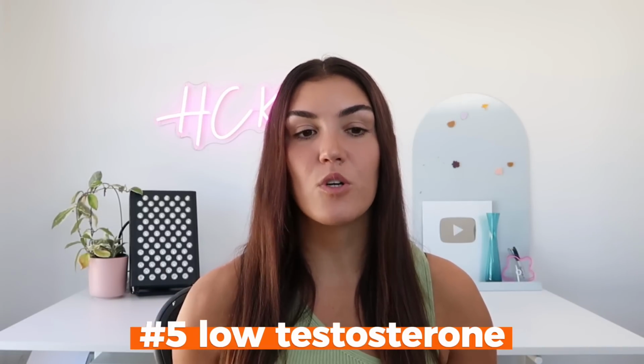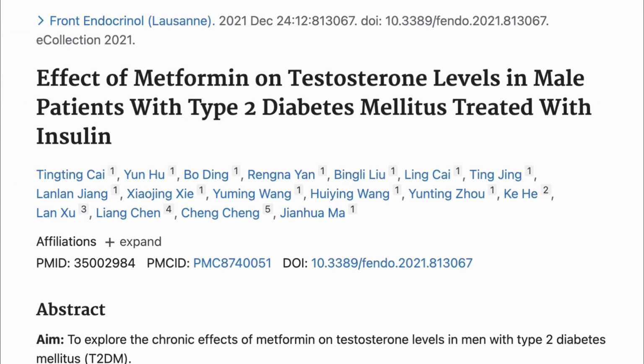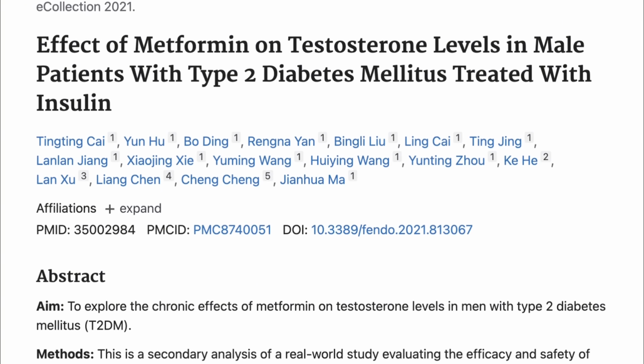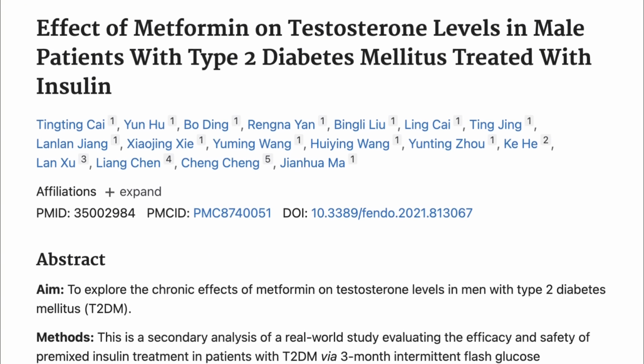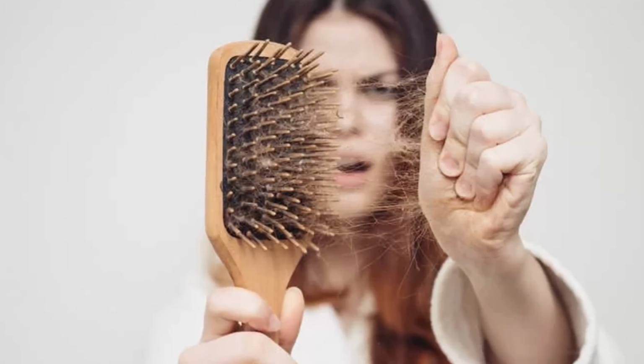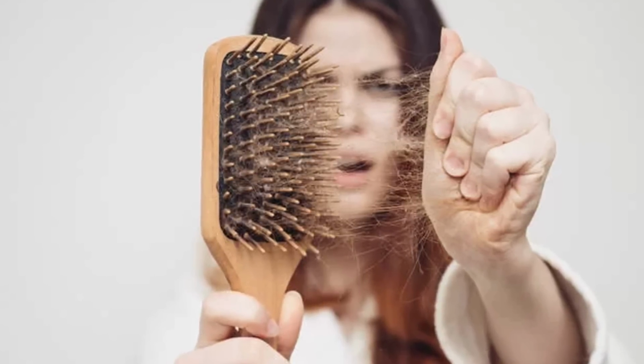Number 5 is low testosterone in men. So we spoke earlier in the video about how insulin resistance causes PCOS, and for women, this can increase testosterone, but it's actually the opposite for men. Studies show that metformin significantly reduces testosterone levels in men. This can lead to low libido, erectile dysfunction, and reduced muscle mass. Number 6, hair loss. And this comes back to vitamin B9 or folate, because a deficiency in this can disrupt cell growth, leading to hair thinning and bald spots.